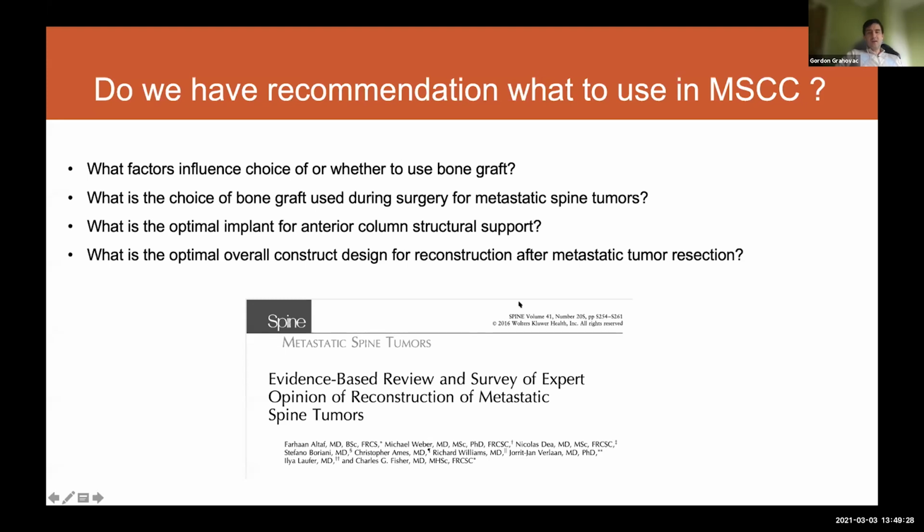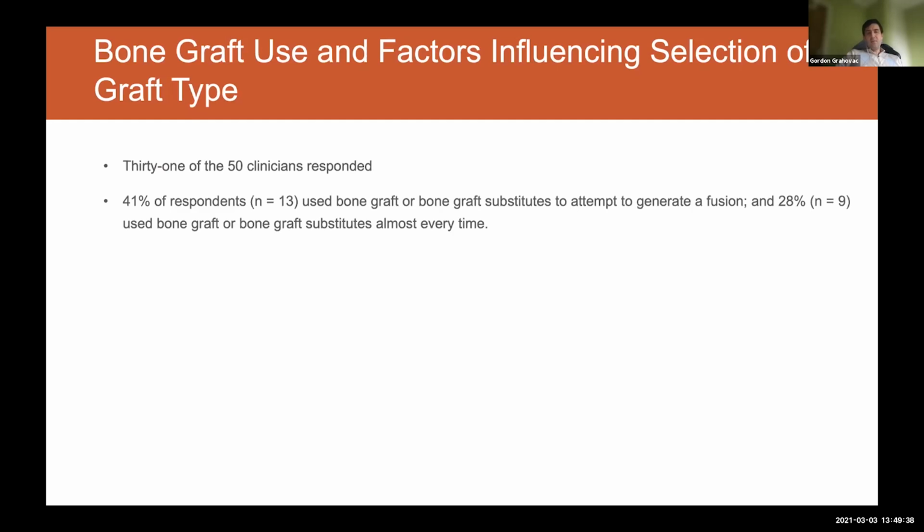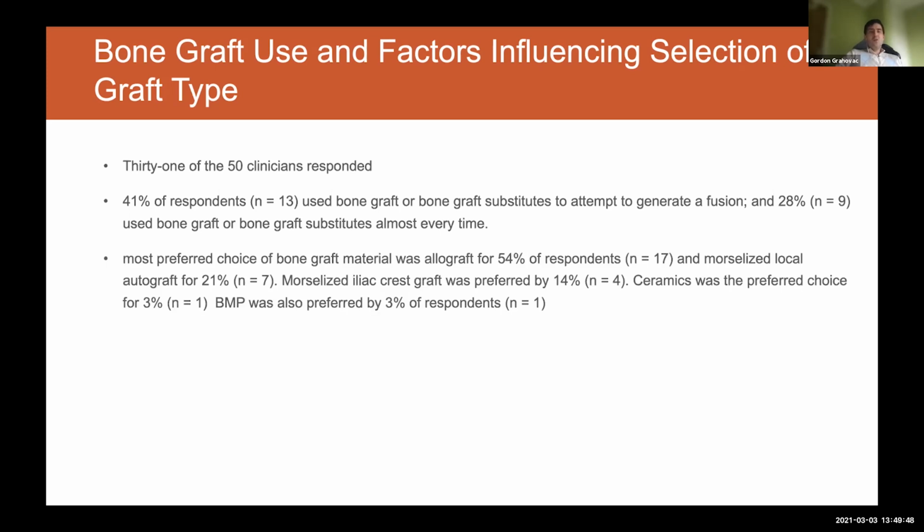The authors have tried to give the answer in 2016. They interviewed 31 clinicians from 50, and from 41 responders, they use bone graft or bone graft substitute to attempt fusion, and a third will use bone graft almost every time. The most preferred choice of bone material was allograft, and more so local autograft.